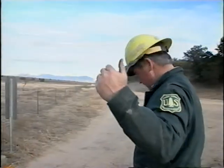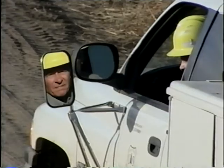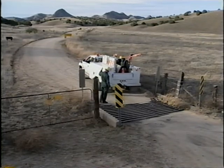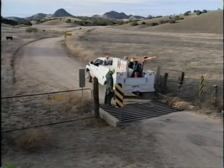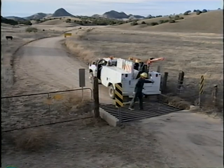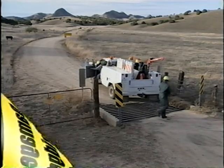Clean all cattle guards that are filled with sediment. The sediment results from surface runoff or from material carelessly bladed into the cattle guard. If surface runoff appears to be the problem, it may be an indication that work is needed on the road's drainage system.